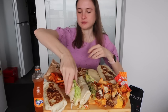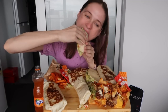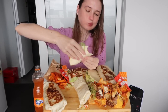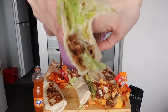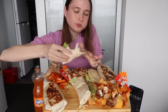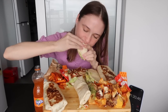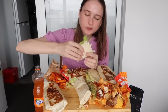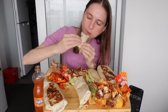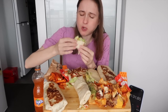Okay, let's try the soccer next. So I assume this is the beef one. Okay, maybe that's pork. Maybe they forgot my beef one, and that's the pork taco I was meant to get. And this is pork. That is so good. Holy shit.